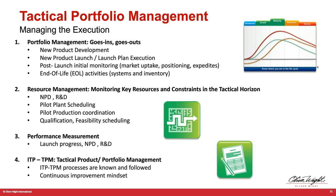The other is management of critical resources such as R&D and plant scheduling, which is sometimes left up to chance. It handles measuring performance through this period, and I'll talk a little bit more about that later, with an eye to increasing certainty of planning and speed of delivery, and ensuring discipline and rigour in process adherence and applying the learning as we gain experience by doing. Let's take a deeper dive into the product lifecycle and portfolio management area.